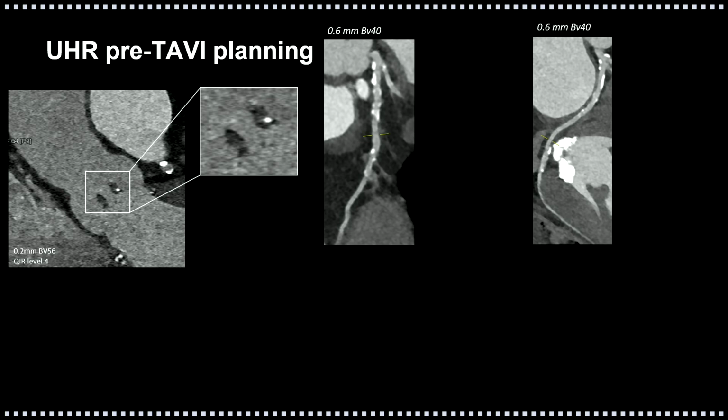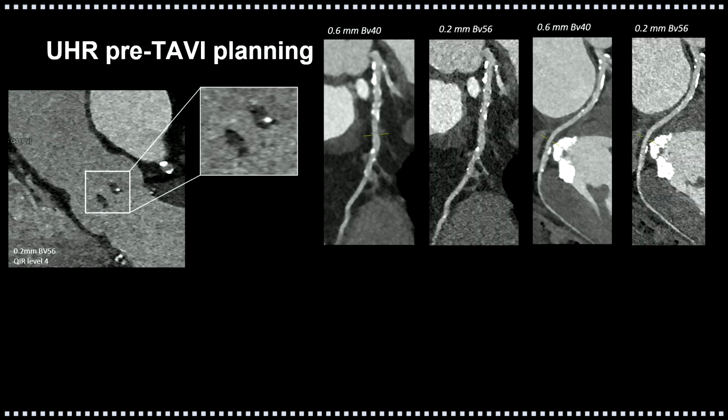But also the coronary arteries. This was scanned at 0.2, then reconstructed at 0.6 with a BV40 kernel. And this is the LAD, and it's difficult to assess whether the lumen is patent here. But if we go down to 0.2 at BV56, notice how the calcification blooming artifacts have been severely reduced, and now we can assess the lumen.